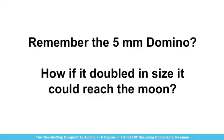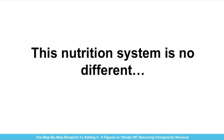And like you plug in, say, an appliance at home, like a toaster. You push the plug pins in, and you flick on the on switch, and away you go. This nutrition system is no different.